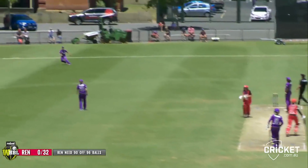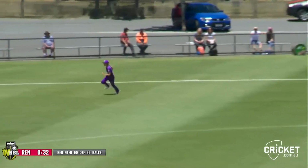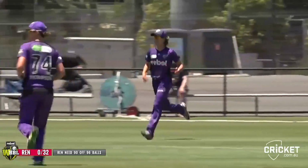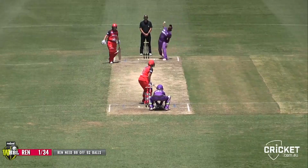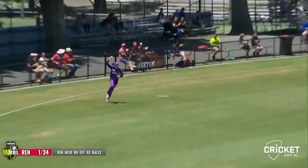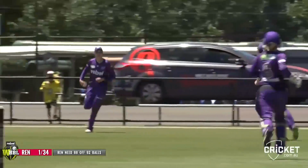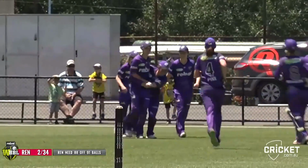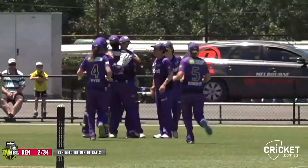In the air, straight down to long on again. And once again, Grace Harris gets out exactly the same way she did yesterday. Another slog shot straight to the fielder, who takes a terrific catch out on the rope. That is some sort of catch. And Rachel Priest is out. Is that Satterthwaite again involved in the game? It is. Going there.